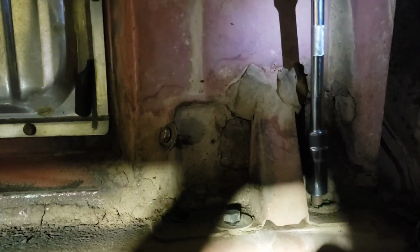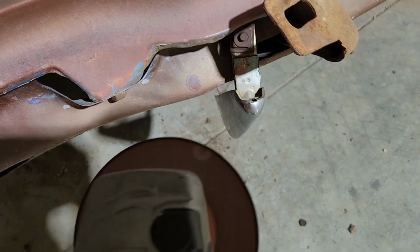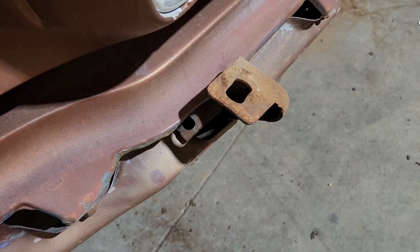I gotta go finish taking off this chrome on the Mustang because it has to get loaded tonight, and it's going to the paint shop in Albuquerque tomorrow. This one I didn't cut off earlier, so I'm gonna cut it off right now. All right, I got it off of there.